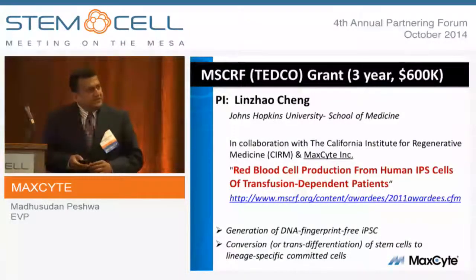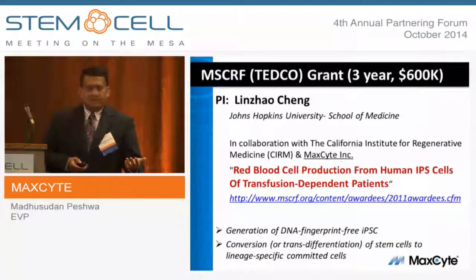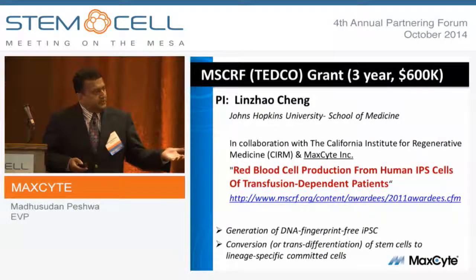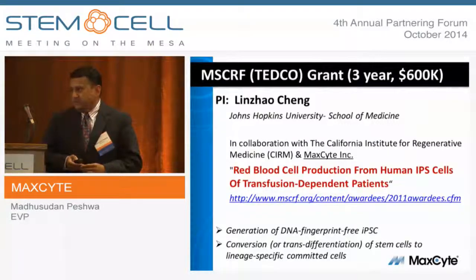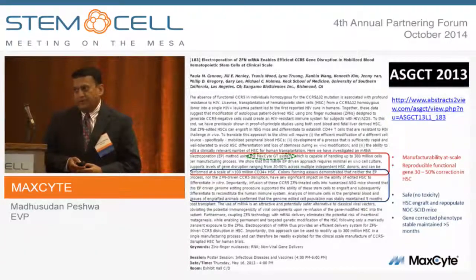Beyond just adult stem cells, we were also working in the field of using our platform as a DNA fingerprint-free method to generate iPS cells and to convert iPS cells into lineage-committed precursor cells for various therapeutic indications. Here's an example of a grant we have with a collaborator at Johns Hopkins University that's funded by the Maryland State Stem Cell Consortium in driving towards generation of red blood cells from iPS cells as a potential therapeutic use.